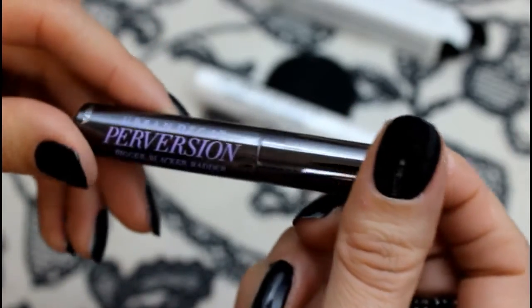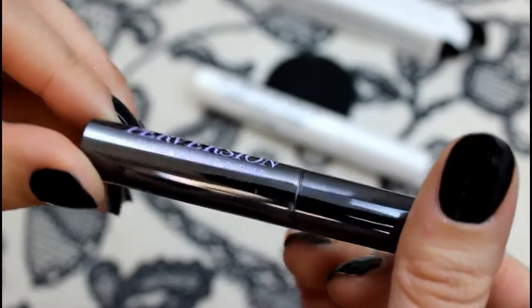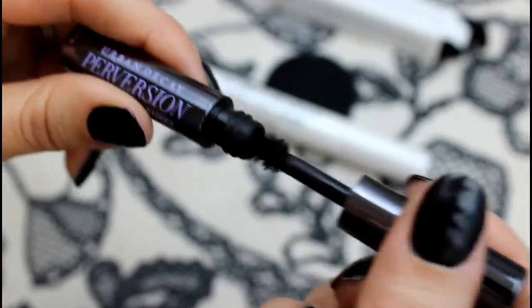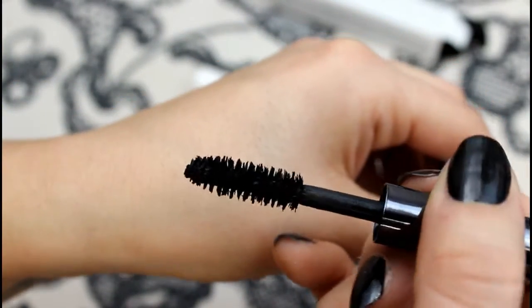And just to give you an idea of the Perversion mascara, if you have not tried it or have not seen it, this is a sample size that I have had on hand. And this is what this looks like. And I like this mascara a lot, actually, too. I wouldn't say it's my favorite, but it's really good.